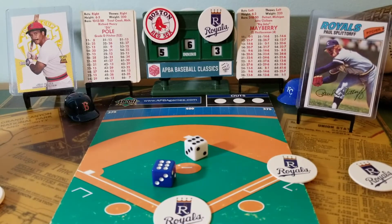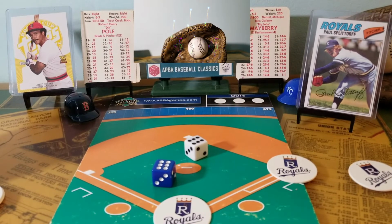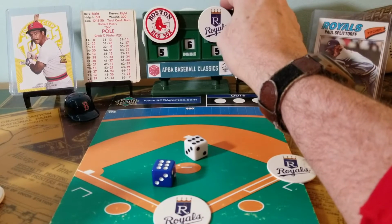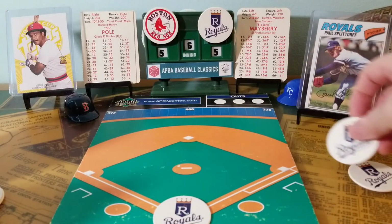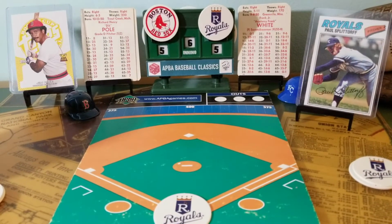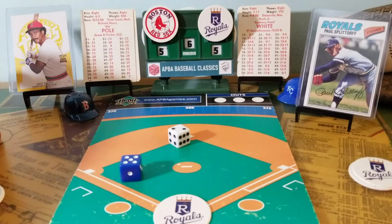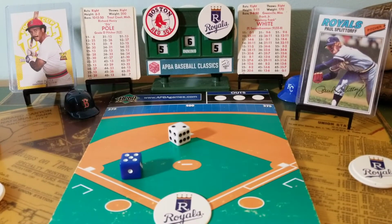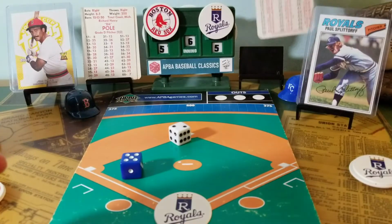6-6 rolls a drive for Mayberry. It might be, it could be, it is a game-tying 2-run home run. And John Mayberry brings the Royals even 5-5 with that drive over the right field fence. And that brings about Frank White. 52 is a ground ball to Rico Petrocelli at third. 2 outs. Freddie Patek.